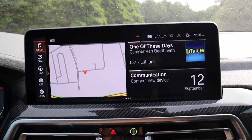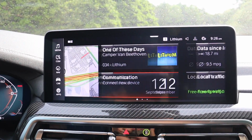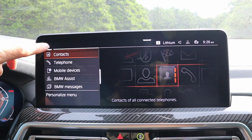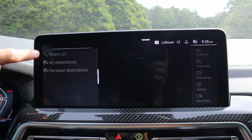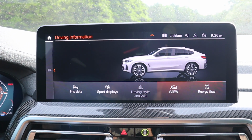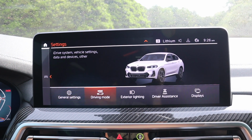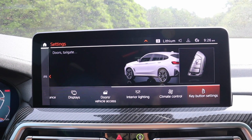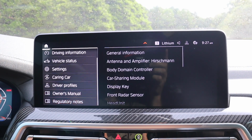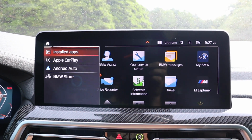And then as we work our way to the infotainment system, we have a lot on the home screen, so you can swipe through all this information. And then on the left side, you can quickly get through all of this. So all of these are fixed, so that way you can easily get to them. You have a lot more information that you can go through under car, even sport displays, your energy flow. You have vehicle status along with a lot of settings. So you can go through all of this and configure it as needed. You have your driver profiles, and then the last one is apps, where you can get into your Apple CarPlay, Android Auto, and several others there.